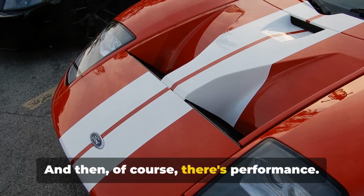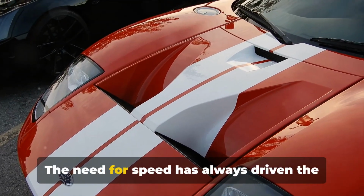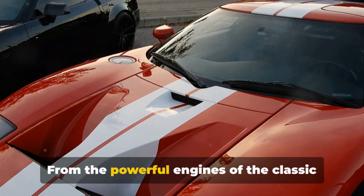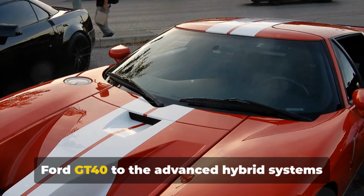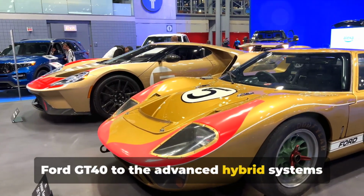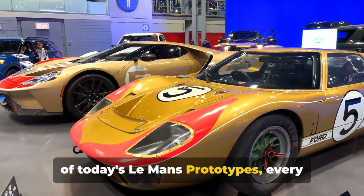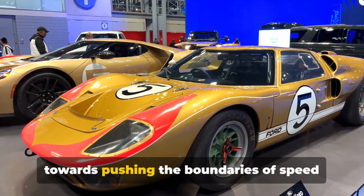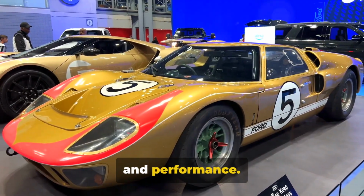And then, of course, there's performance. The need for speed has always driven the design of racing cars. From the powerful engines of the classic Ford GT40 to the advanced hybrid systems of today's Le Mans prototypes, every aspect of a racing car's design is geared towards pushing the boundaries of speed and performance.